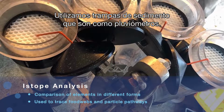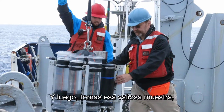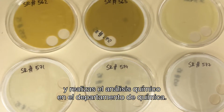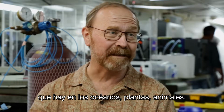We use sediment traps that are simply like a rain gauge. They capture stuff as it settles, and then you take that precious little sample and you bring it to your lab back home, and you do chemical analyses. I'm in the chemistry department. Carbon, nitrogen, silica, the major elements that are in our oceans, in our plants and animals.